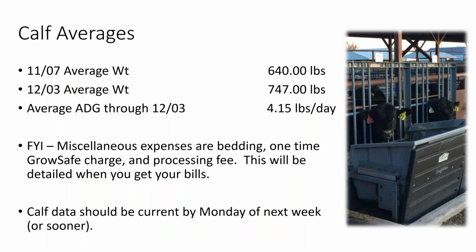A couple things I want to note as you look below those weights. We will be receiving our component of the bill here in the next day or two. That information will be passed along to you fairly directly. I wanted to give you an FYI. You're going to see some things on your bill that you'll want to know what they stand for. You'll see a miscellaneous expense, and there'll be a one-time charge on there for the grow safe. The cattle were processed, so that'll be highlighted on there.